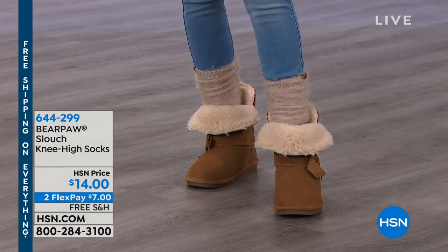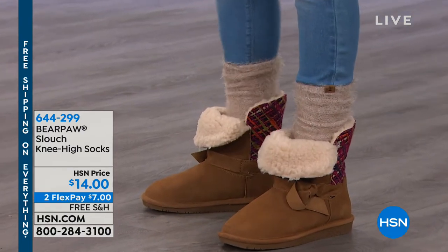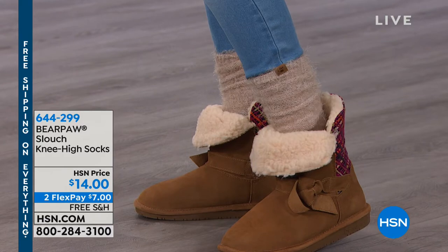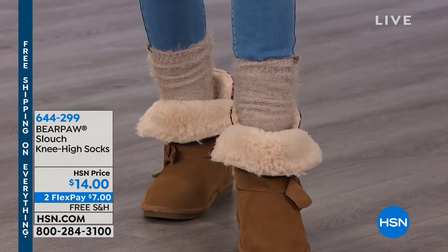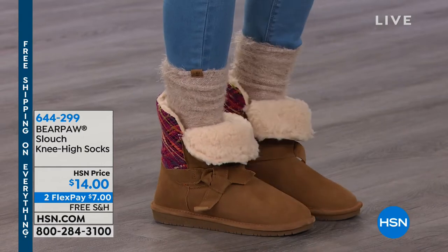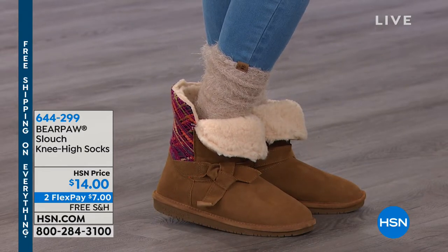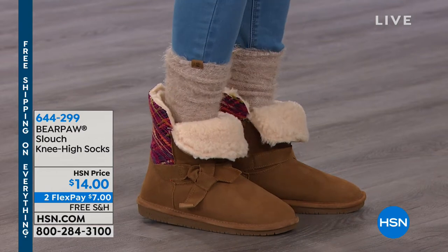Ooh, okay, also the socks are available. $7 on FlexPay. There's those slouch knee-high socks. They feel like cashmere. They're so cool. Love these socks. Yeah, they feel really good. And they're available for you in a lot of great color choices. We have brown, taupe, and gray black.